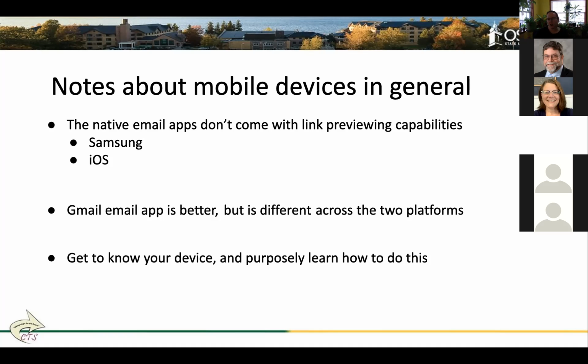These things change often enough, particularly the iOS version, the native apps on these devices, that I could tell you something today and a month from now it might not be true. So it's your technology, just as you would learn about the car that you drive and how to maintain it. These are the things that you kind of take on the responsibility for when you own them.